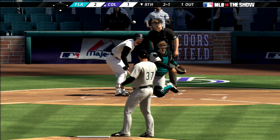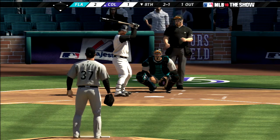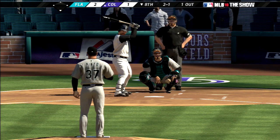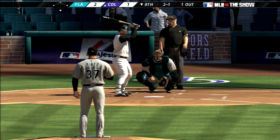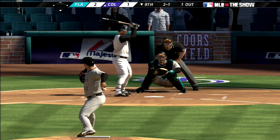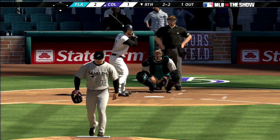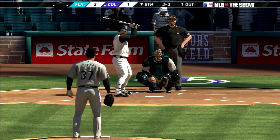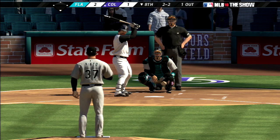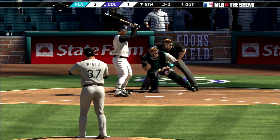And here's a slider for a called strike. Probably just take until he gets a strike there. Not a bad idea the first time you see a guy. Good pitch there. Catches the outside corner for strike two. And now you got to get inside a pitcher's head. What's he going to come with on 2-2? Sets the 2-2 pitch.